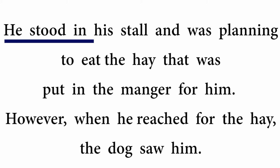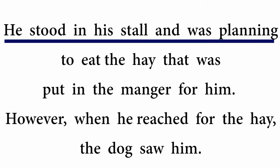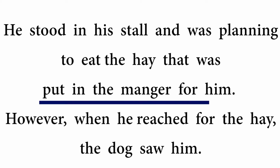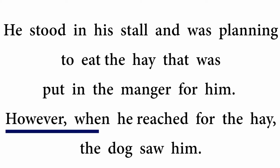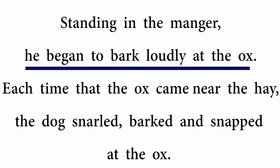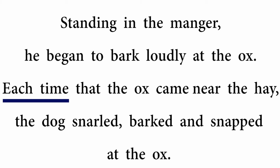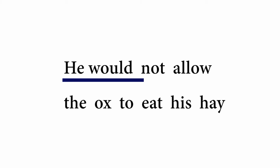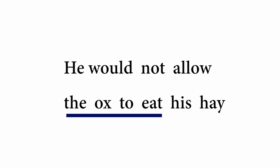He stood in his stall and was planning to eat the hay that was put in the manger for him. However, when he reached for the hay, the dog saw him standing in the manger. He began to bark loudly at the ox. Each time that the ox came near the hay, the dog snarled, barked, and snapped at the ox. He would not allow the ox to eat his hay.